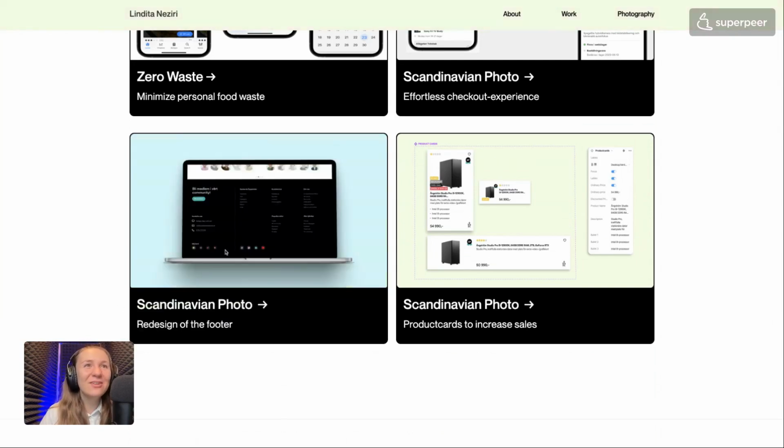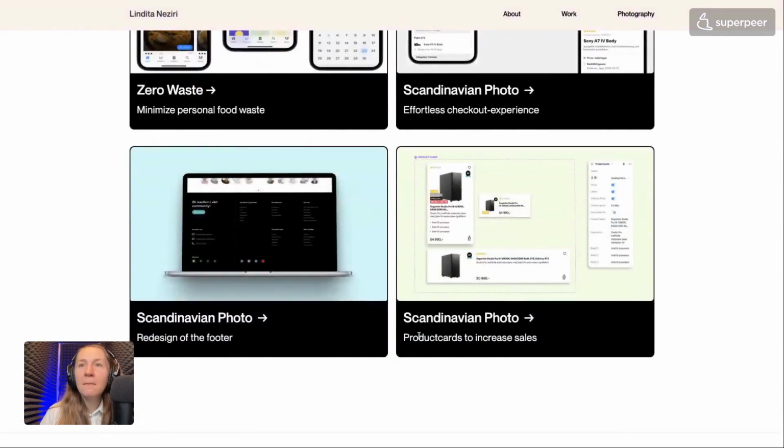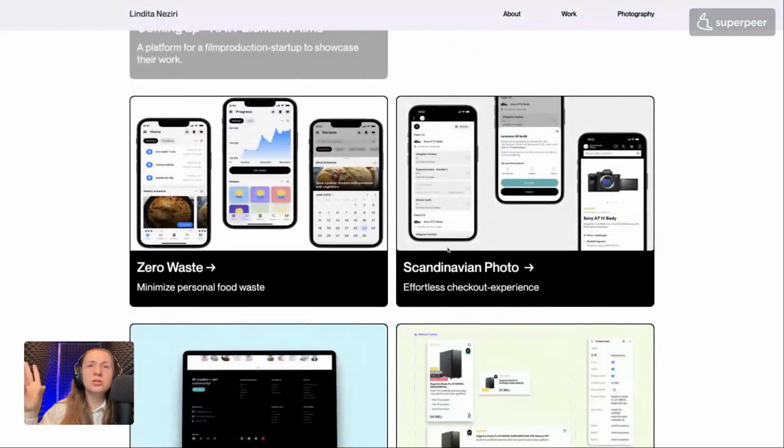I don't know if a redesign of the footer should be the full project unless you work for a huge company like, I don't know, Microsoft, where a footer could be a big deal. But for a website, not so sure. Anyway, it's interesting to me. Product cards to increase sales. It sounds like two parts of the same project, just different projects. Anyway, these two look good.